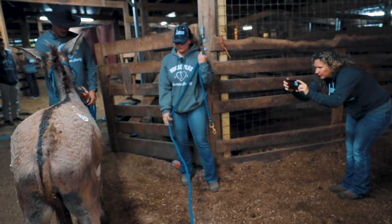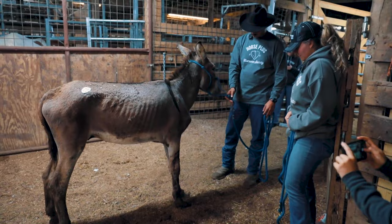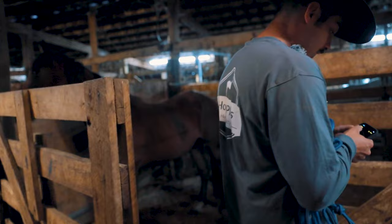Tony's getting photos of this donkey. He's in a lot of pain from his split hooves and general hoof neglect. This one's blind in that eye. Okay. And this is the one that the person said that we bid against. Okay, but it never went through. Yeah, it never went through.